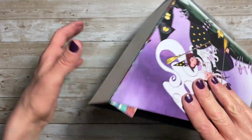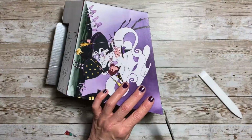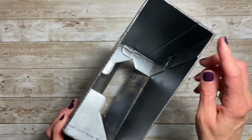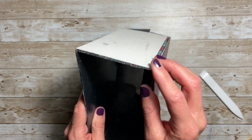Yep, nice and straight. So now I just need to cut that off. Just using my scissors here. Doesn't really matter how good it is because I did plan on putting something here. Okay.